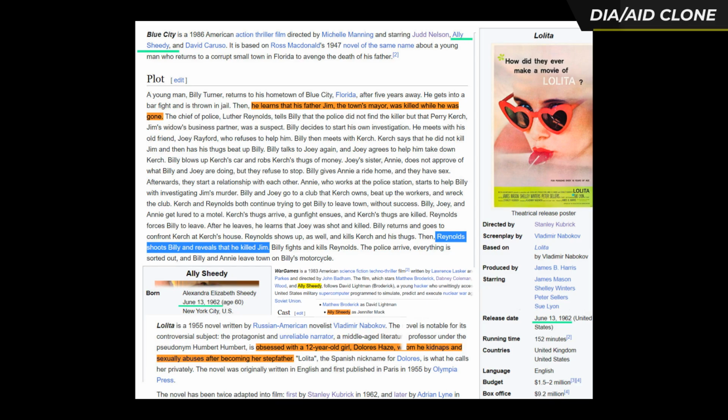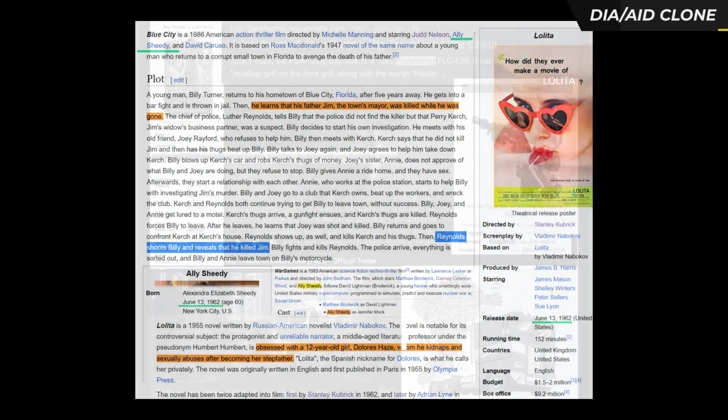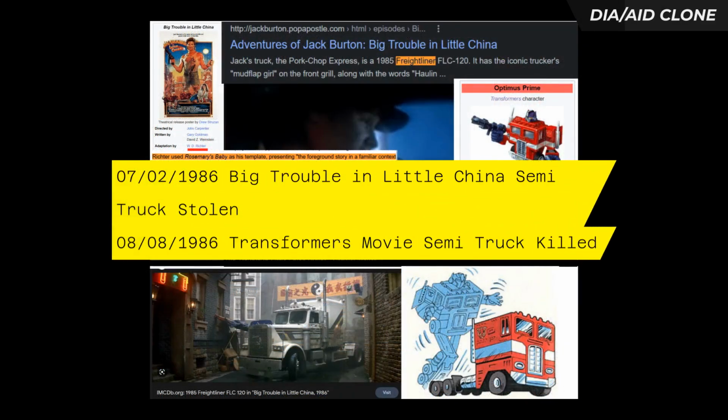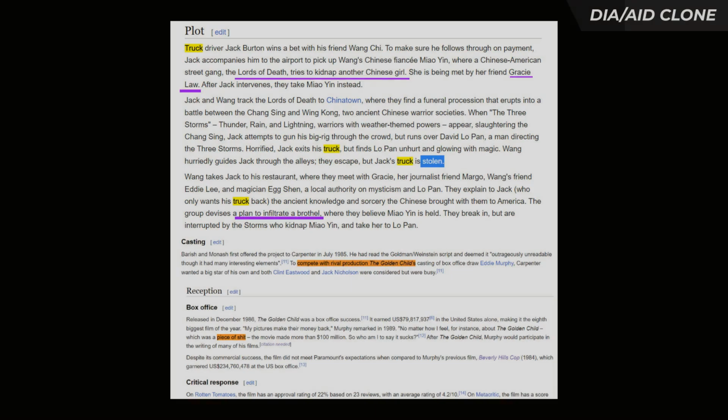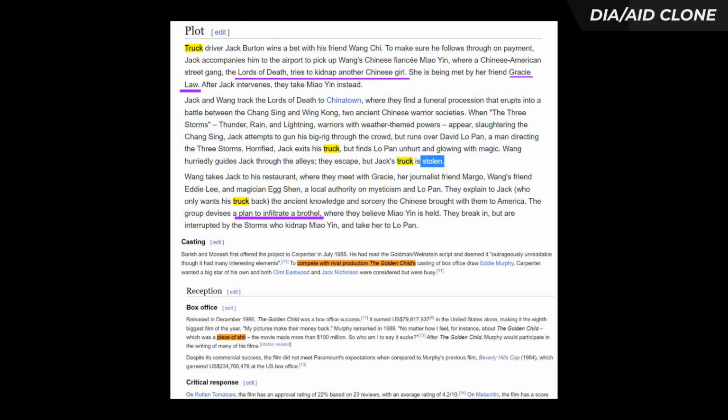For example, you may be aware of Big Trouble in Little China. What was that film about? July 2, 1986. Big Trouble in Little China, semi-truck stolen. August 8, 1986. Transformers movie, semi-truck killed. About a semi-truck driver in a story based on Rosemary's Baby, and what happens to his truck. It gets stolen, and so he has to infiltrate a brothel to free the girls. I.e., freeze the blackmail operations. A symbol just like with Optimus Prime, the same kind of semi-truck that gets killed that year.